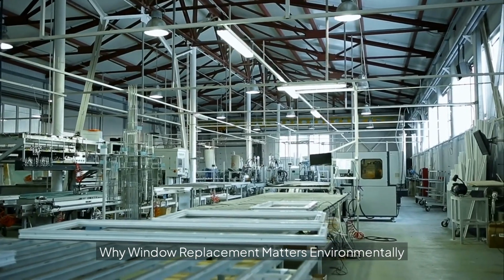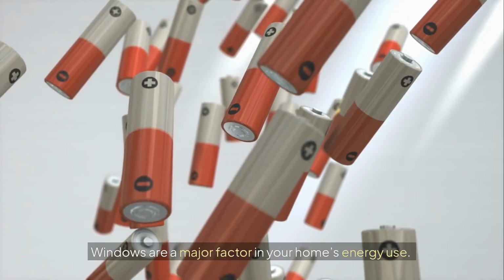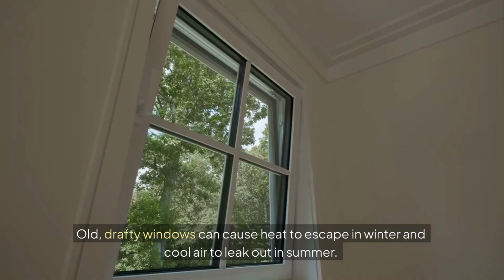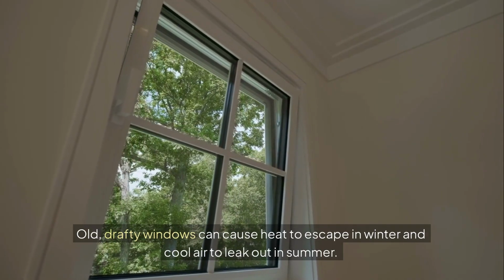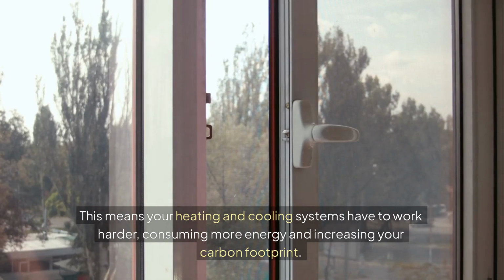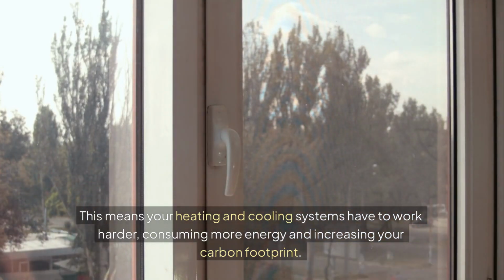Why window replacement matters environmentally? Windows are a major factor in your home's energy use. Old, drafty windows can cause heat to escape in winter and cool air to leak out in summer. This means your heating and cooling systems have to work harder, consuming more energy and increasing your carbon footprint.